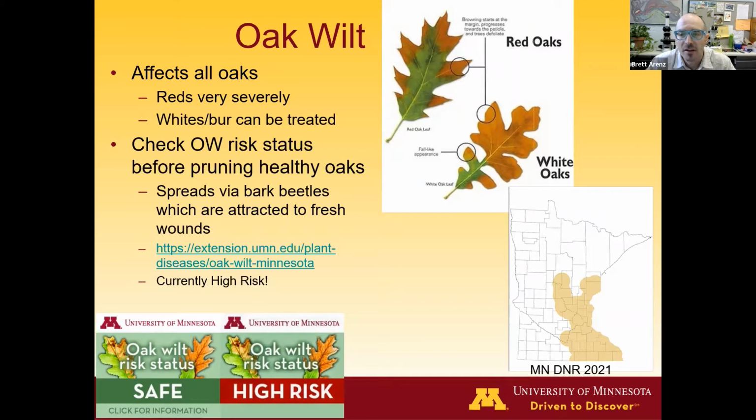Okay, so one of the big things about oak wilt, of course, is that when you think of long distance movement of this pathogen, it's mainly spread by bark beetles. Okay, and bark beetles are attracted to fresh wounds. Research has shown that they can locate cuts on oaks within a few minutes. And if they have the oak wilt spores in them and they start tunneling in and feeding on the oak tissue, that's how trees can get infected.